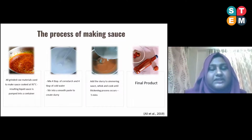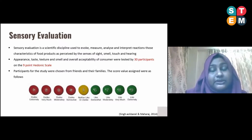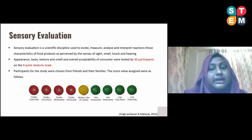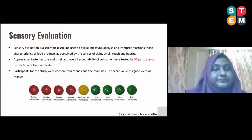We also did sensory evaluation of the product to get consumers' views. Sensory evaluation is a scientific discipline used to evoke, measure, analyze, and interpret reactions to those characteristics of food products as perceived by the senses of smell, sight, touch, and hearing.